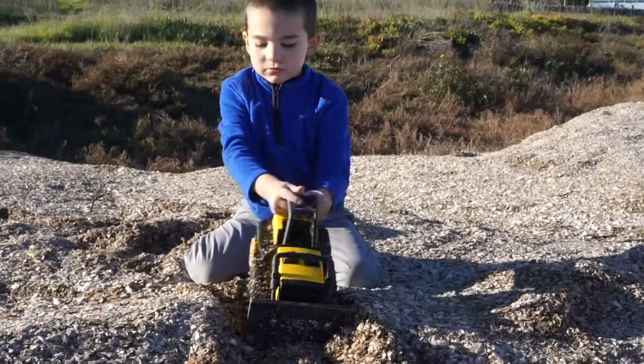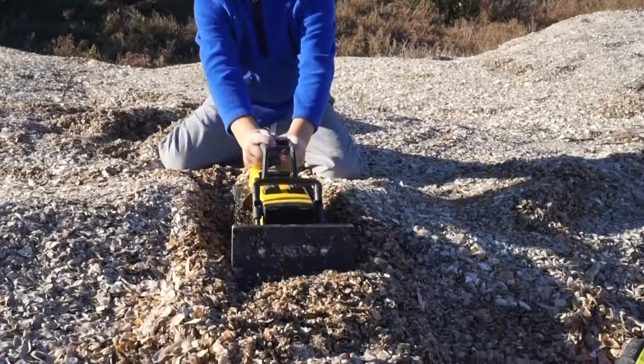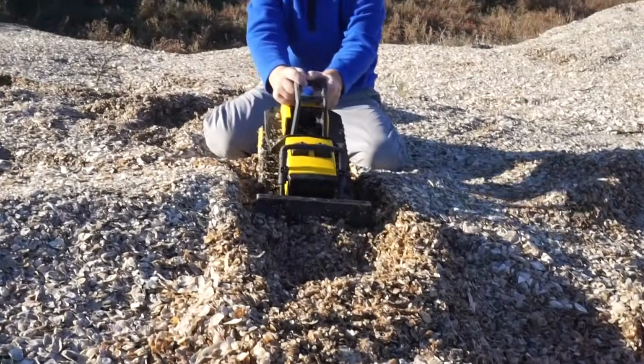You can't see the bulldozer tracks. You can. I can see them right there. See, kids? I can see the tracks.